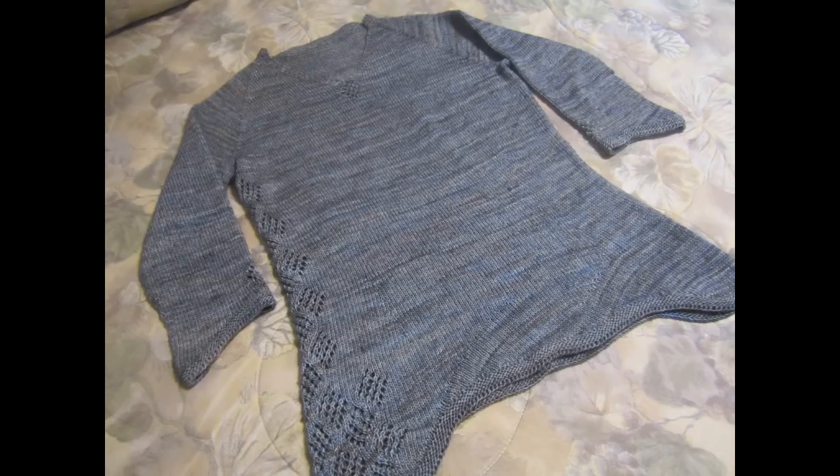So the first refinish project I am going to talk about is Gabbro by Carol Feller. And you've heard quite a bit about this lately. I knit this back in the fall of 2016 and have never really worn it much because I found the shaped hemline just didn't really flatter me. I'm going to put a couple pictures here so you can see what I'm talking about as far as the style of the sweater goes.